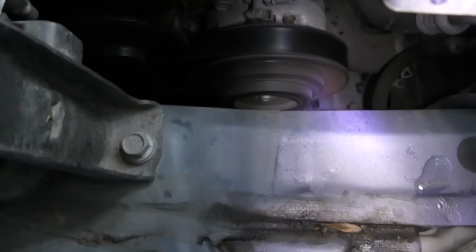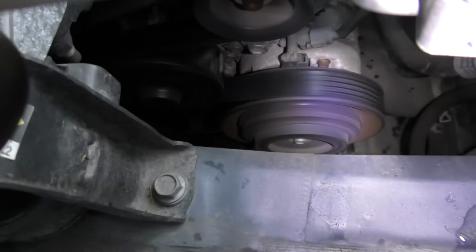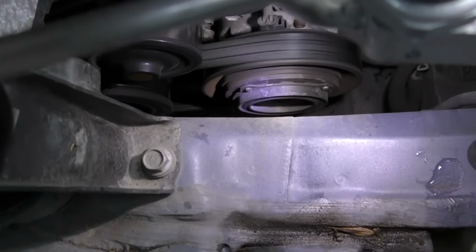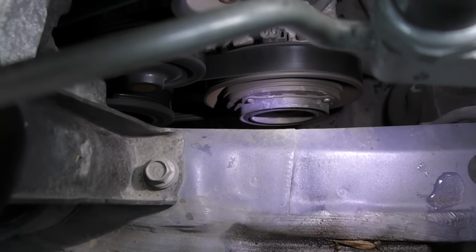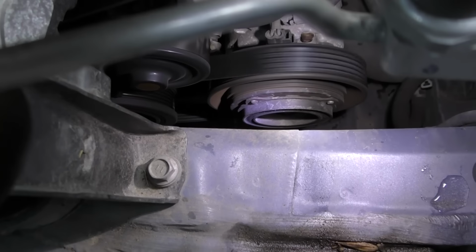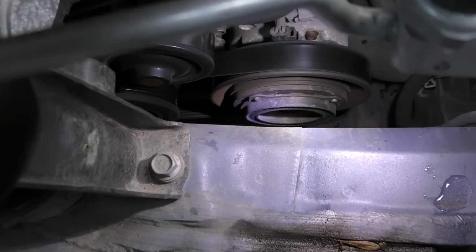Look down at the compressor, and if you see the front of it is spinning, that means that the compressor is turning on and it's working. If it doesn't come on at all, now you can see the front isn't spinning, you'll know the air conditioning compressor isn't working and giving you dry air.